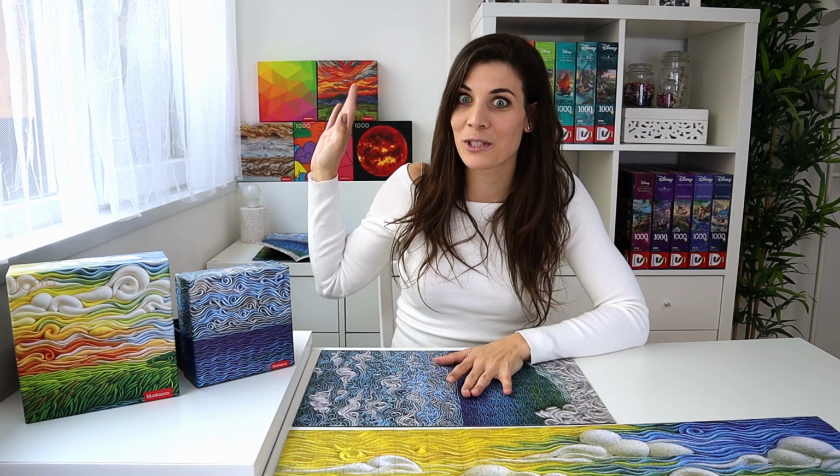So that's gonna be it today, because I'm not gonna tackle any other puzzles, they're all 1000 pieces, so this one was like a bonus.